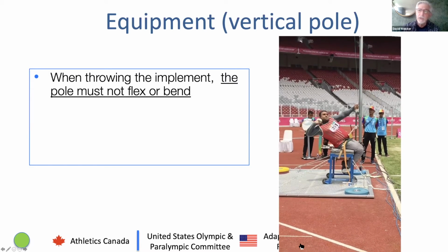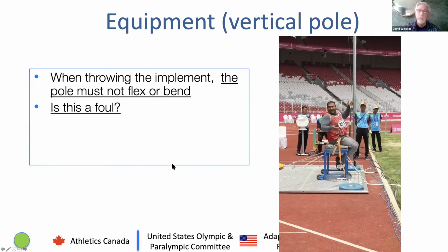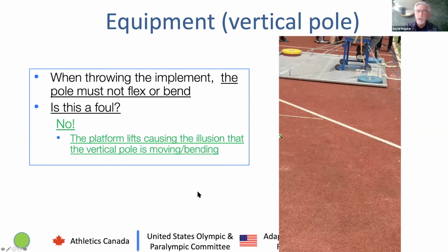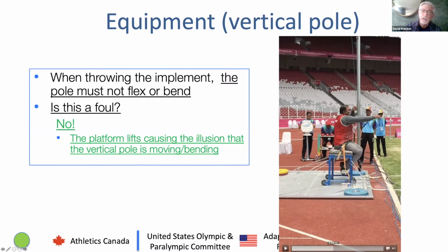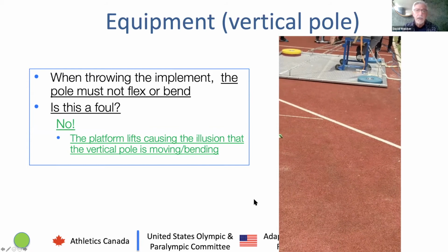He's also a pretty strong guy, but he's so strong that the weights on the platform are not quite holding it in place. So it's not as simple as watching the pole. You have to watch, well, what's creating that? Is it the athlete, or is it something else? And you see a lot of flex in the platform, especially if it's made out of plywood. And that's why we're encouraging people to use metal throwing platforms from now on.